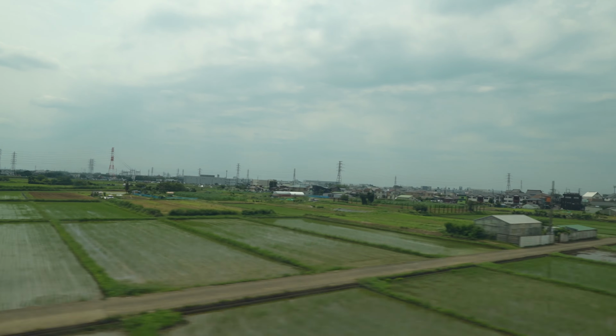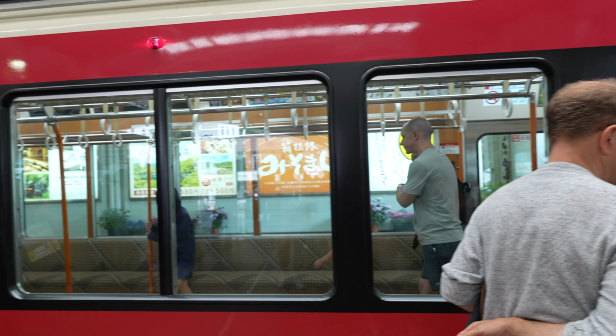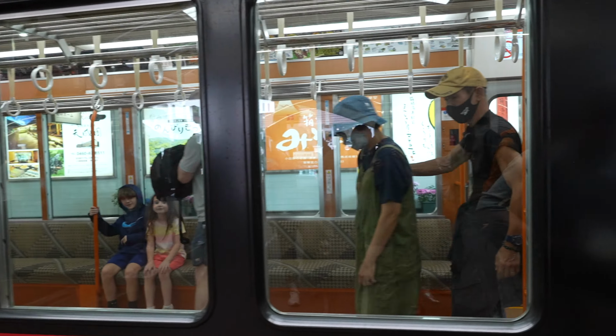I made it here to Hakone Yumoto Station, and this is where we're going to be transferring to the mountain train, as I just got off a regular commuter train. And this is what our train looks like. It has a nice red color, and we're going to be on it for the next hour.